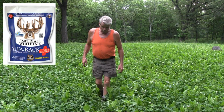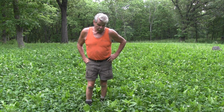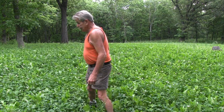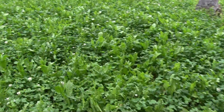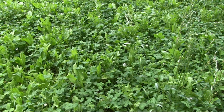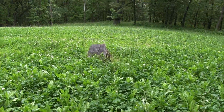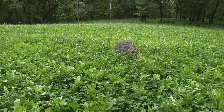Out here in the Alpha Rack Plus, that was with a clover and a chicory and alfalfa. And I believe we planted this on the 25th of April last year. And here again, it really came in handy this year. You've got your alfalfa in here. You got your Whitetail Institute clover and your chicory. Extremely well. That's why a perennial, as I emphasize, is your bedrock. I couldn't plant it this year, but I sure benefited from all this rain.